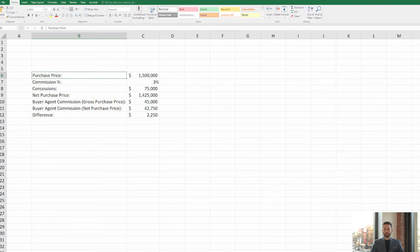For example, if the purchase price is $1.5 million and the buyer agent commission is 3%, and let's say the developer is providing concessions of $75,000, the buyer agent commission is calculated by multiplying that 3% by $1.425 million. In other words, the gross sale price of $1.5 million minus $75,000 in concessions. In this example, the buyer agent commission based on the net purchase price is $42,750, which is $2,250 less than the buyer agent commission based on the gross purchase price, which again is $1.5 million times 3%, which is equal to $45,000.